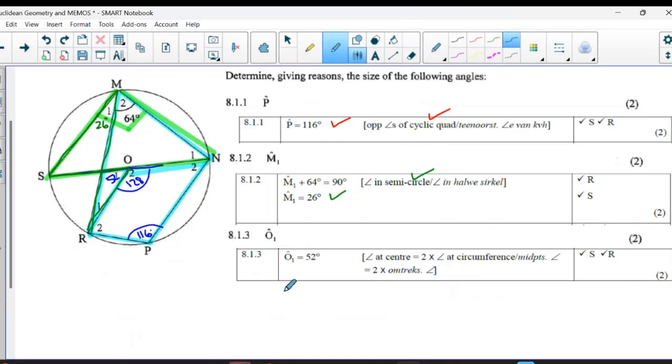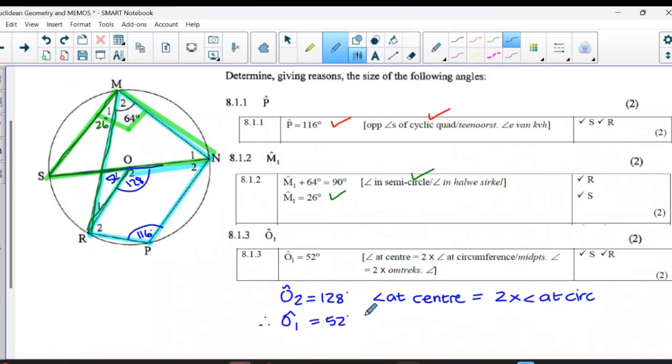And so you would have gone a different way and you would have said O2 is 128 because of angle at center from M2. And then, let's just finish writing this. And then you would have said, therefore, O1 is 52 degrees, angles on a straight line. Okay, and just remember, if you do go the longer way, that's absolutely fine. You just need to make sure that you have both steps and both reasons, okay? Because that's how you're going to get all your marks.